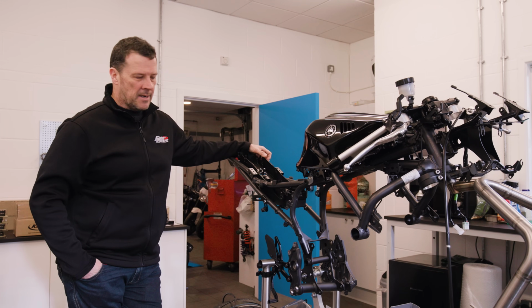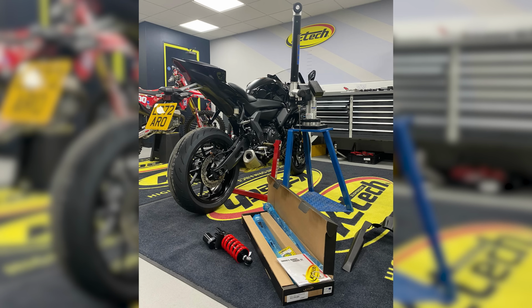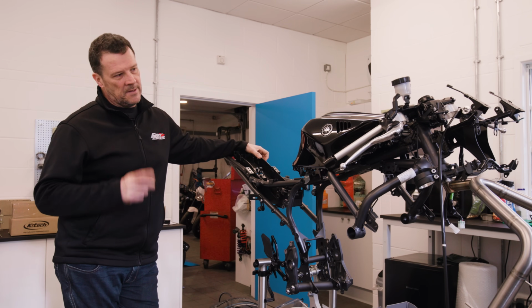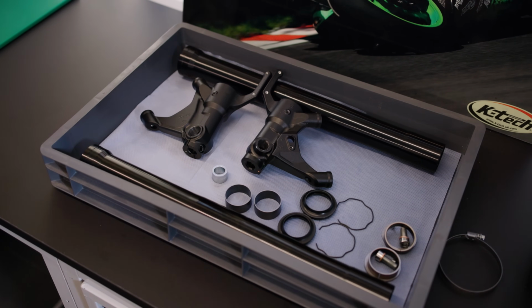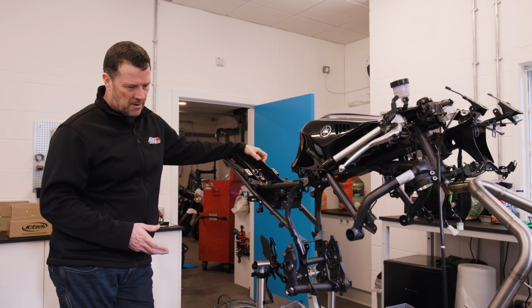And while that's happening, the suspension has been measured up by K-Tech. They're building one of their through rod concept rear shocks for the R7, and we're using a cartridge kit in the forks. So what we've got here is a load of stuff that we don't really need and some stuff that will be going back on.